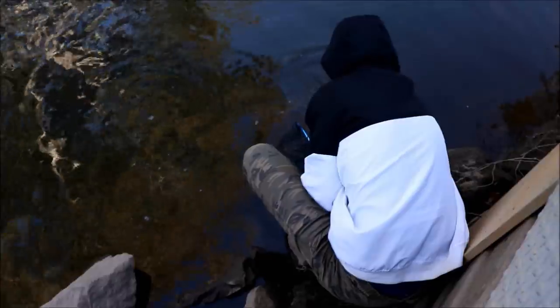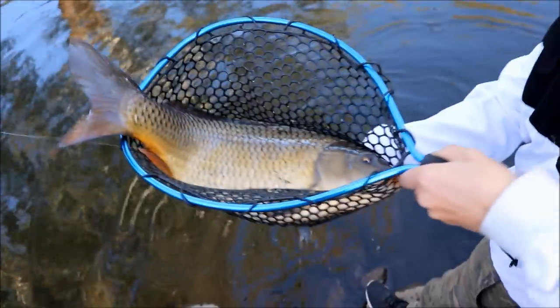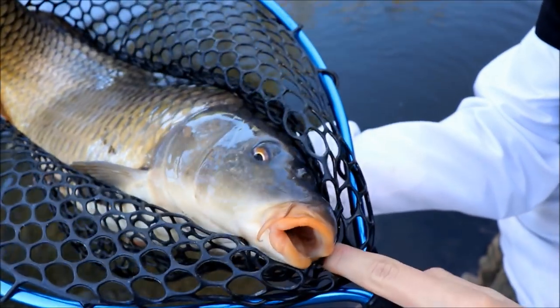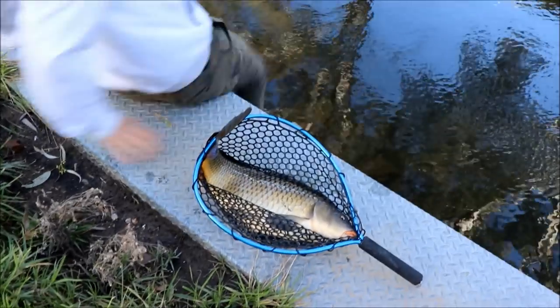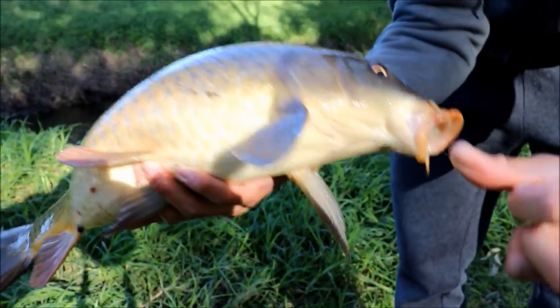See him. I can't. There he is. Oh, yeah. Oh, look at that. Chunky quality carp. Look at that. Can't even see that hook down his throat. Absolutely beautiful. Look at that. Fat little fish for its size. You suck that down just like I suck the chips down.